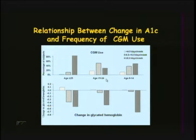When we look at the teenagers and young adults, a third of them wore it at least 6 days a week. And for those third who wore it at least 6 days a week, they also had a 0.5% drop in their A1C. Surprise? When they wore it, it worked, even for the teenagers.